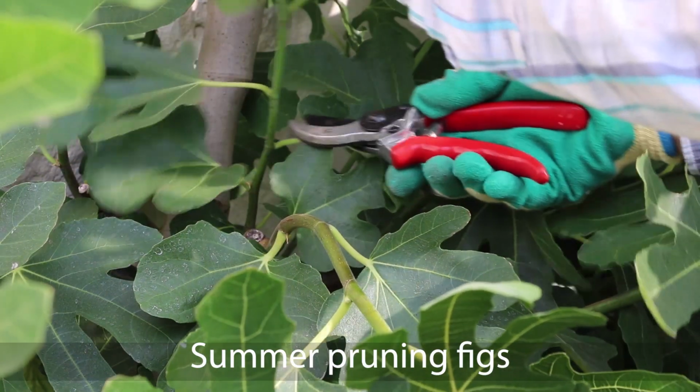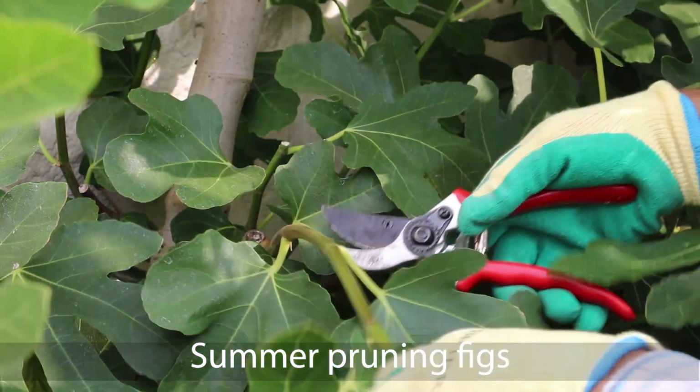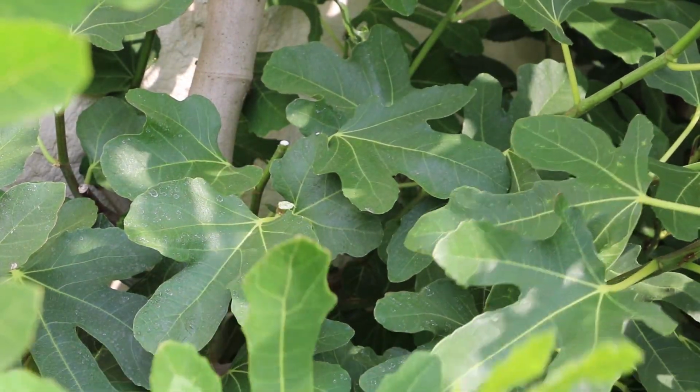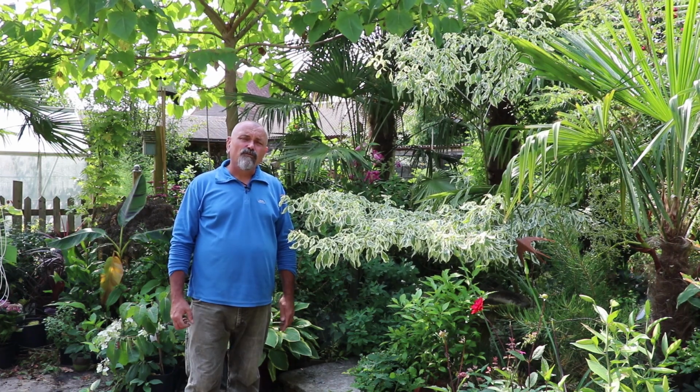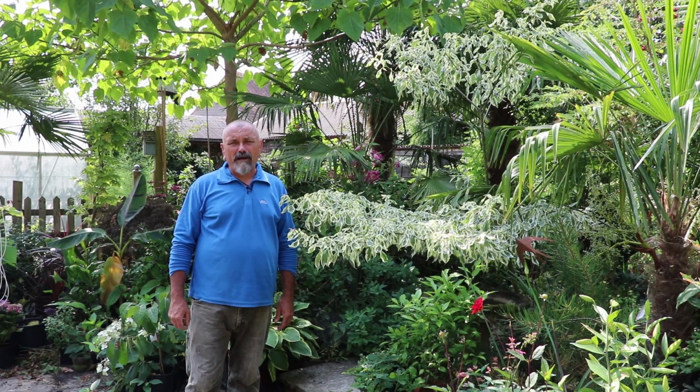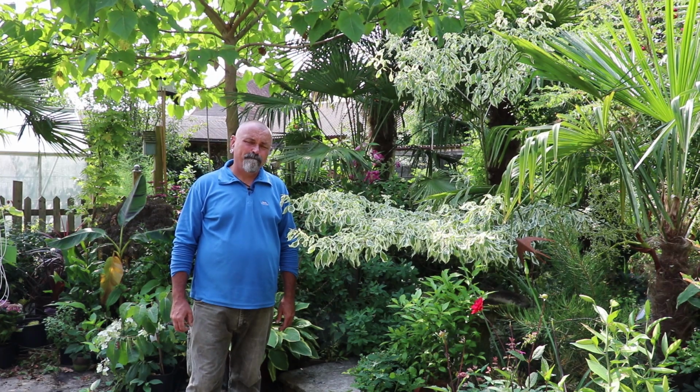And then I'm going to cut back the shoots to around 2 to 3 buds from the base, all the thin shoots, getting those out of the way so that all the energy can go into the thicker, stronger shoots that will produce the baby figs ready for next year.